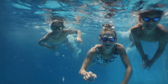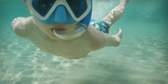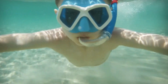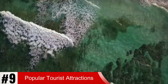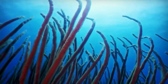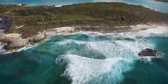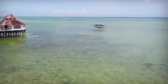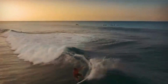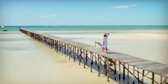Also, remember to bring swimwear, as the Bahamas is home to stunning beaches and crystal-clear waters that are perfect for swimming and water activities. Number 9. Popular tourist attractions. The Bahamas is known for its stunning natural beauty and abundance of activities for visitors to enjoy. Some of the most popular tourist attractions include the stunning beaches of Nassau and Paradise Island, where you can relax, swim, and soak up the sun.